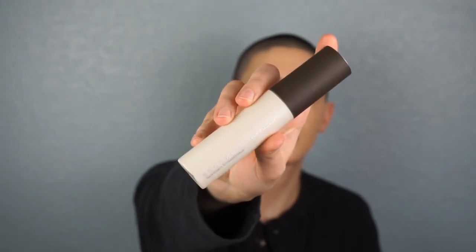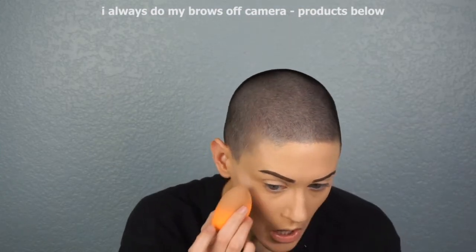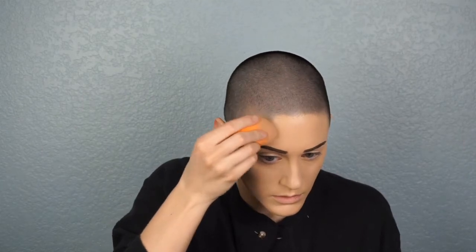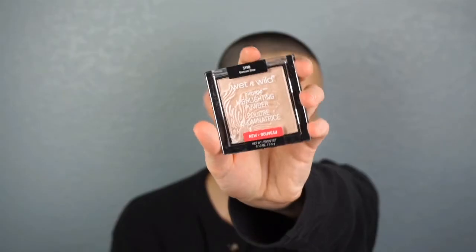Then I'm going to go ahead and use the Becca Shimmering Skin Perfector in Pearl. Now you might want to do this before you powder, but I only used a really light amount of powder and I didn't really use it in this area, so I just press that into my skin with a beauty blender. Again, same beauty blender the whole time. It's actually the Real Techniques Beauty Sponge.